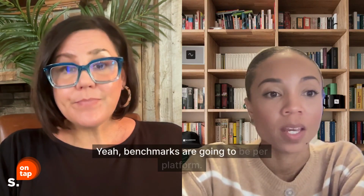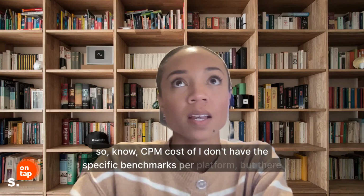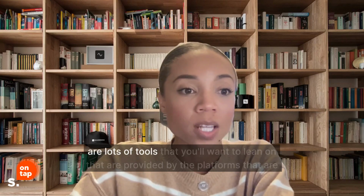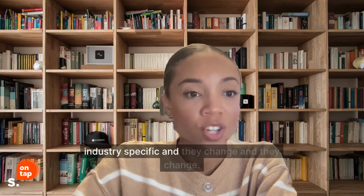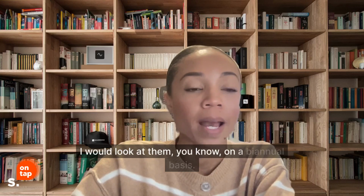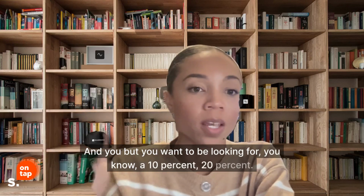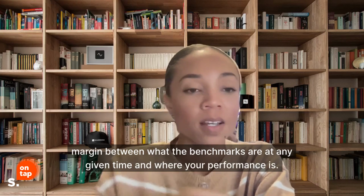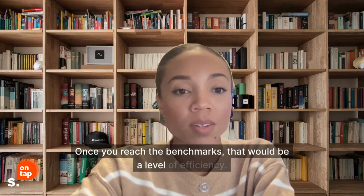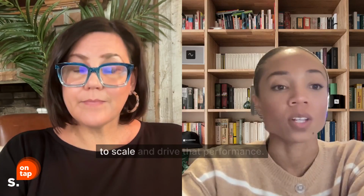Yeah, benchmarks are going to be per platform. So, CPM cost, I don't have the specific benchmarks per platform, but there are lots of tools that you'll want to lean on that are provided by the platforms that are industry specific, and they change. I would look at them on a biannual basis. But you want to be looking for a 10%, 20% margin between what the benchmarks are at any given time and where your performance is. Once you reach those benchmarks, that would be a level of efficiency. And that's the opportunity for you to continue doing what you're doing to continue to scale and drive that performance.